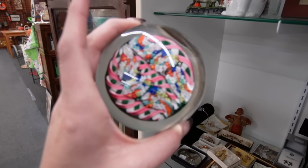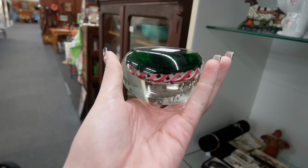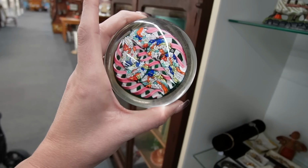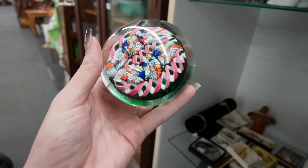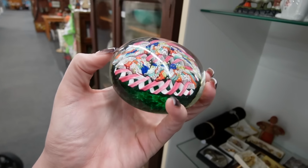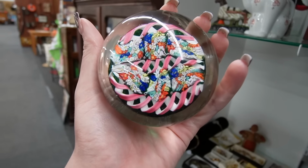That is beautiful. Look at that. $29.99. No way. That's disgusting. $29.99. I said that's disgusting. $29.99. So good. It's so good. It's got a little bit of a bruise, but at that price, it's definitely a buy. I love the little flowers.